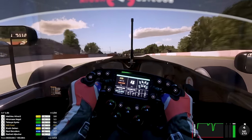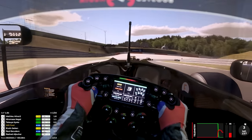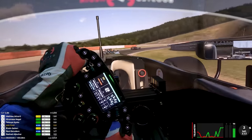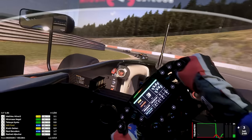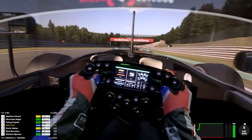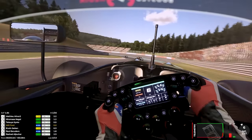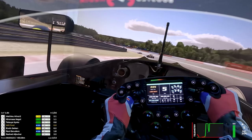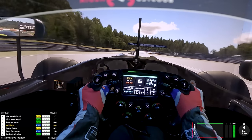Yeah, I definitely have more pace than these guys, or than the guy directly in front anyway, so he was braking way earlier than me. We're gonna have to figure out a way past before Irwin gets past. Come on, okay. Settle.